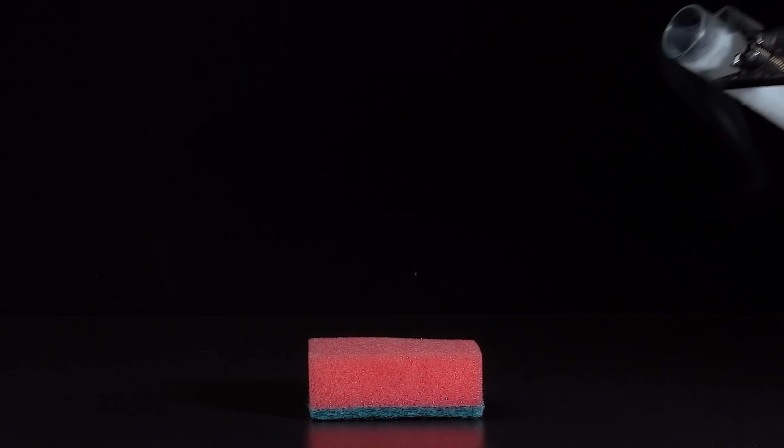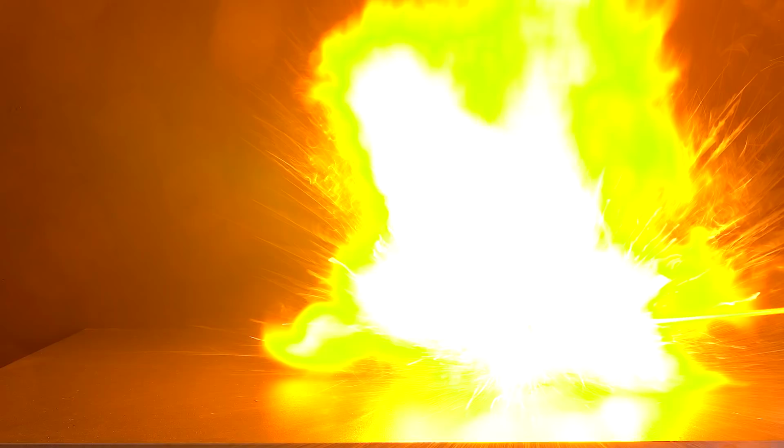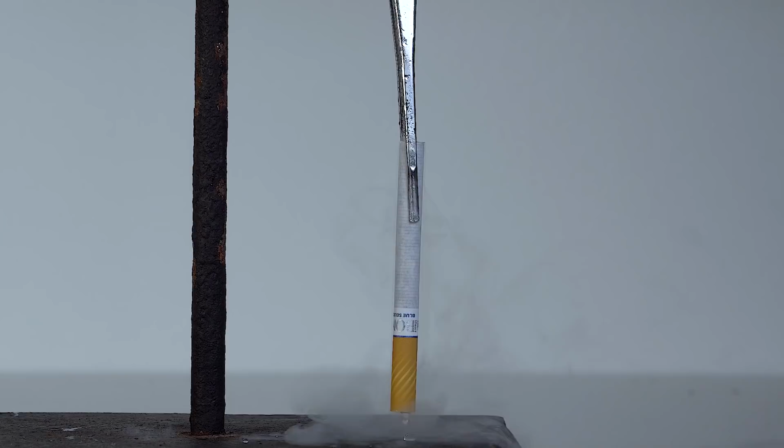Some porous materials, like a sponge for washing dishes, get soaked in liquid oxygen pretty well. If they are lit afterwards, they instantly burn down. An ordinary cigarette contains a porous filter. Well, let's drop it in liquid oxygen, light up, and see what happens.